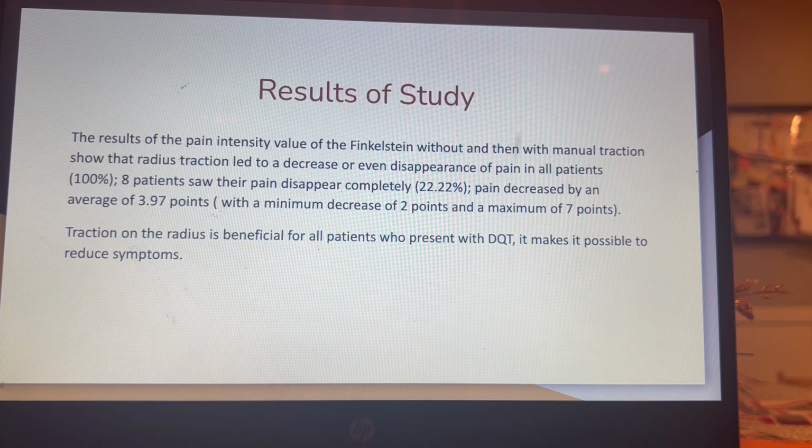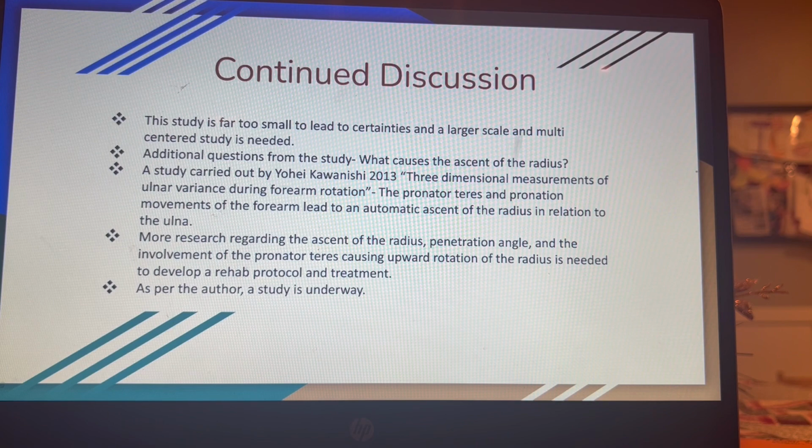The results of the pain intensity value of the Finkelstein without and then with the manual traction show that radius traction led to a decrease or even disappearance of pain in all patients. 8 patients saw their pain disappear completely. Pain decreased by an average of 3.97 points, with a minimum decrease of 2 points and a maximum of 7. So it showed that traction on the radius is beneficial for all patients who present with Quervain's tenosynovitis and makes it possible to reduce symptoms.